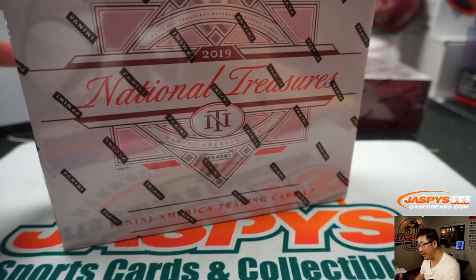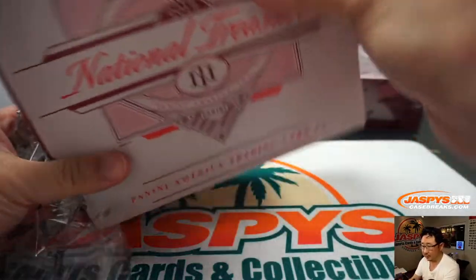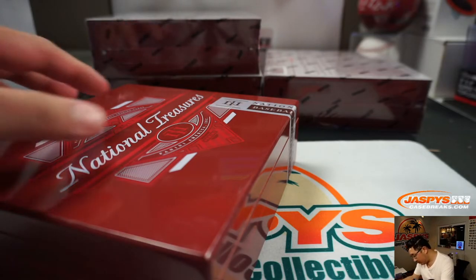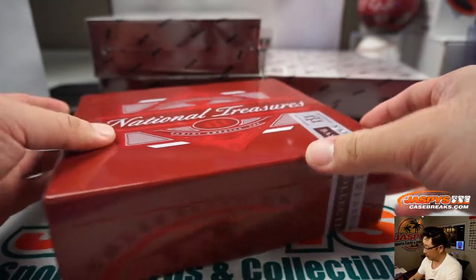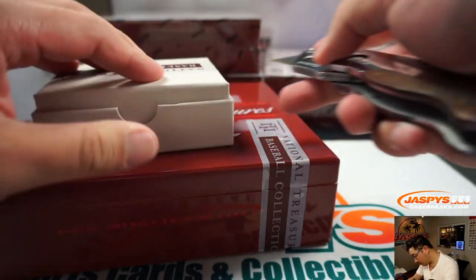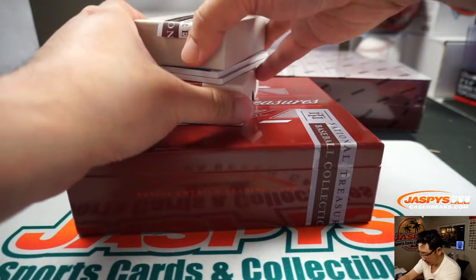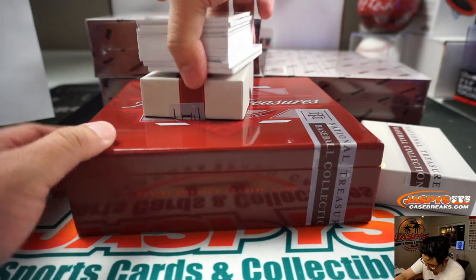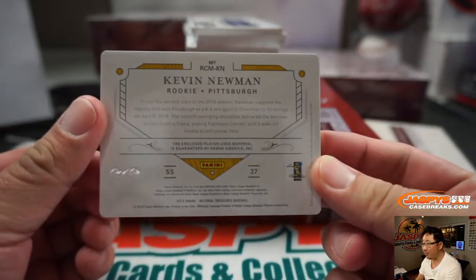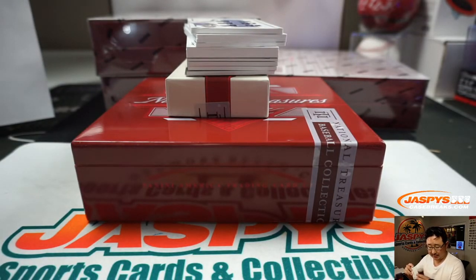All right, there it is, 2019 NT Baseball. A little bit of a fatter box here. Let's see what we got. What's happening here? This way, maybe? Yeah, the book's on the bottom. We've got an upside down one of one on top. Look at that. Kevin Newman, one of one. And that's a start for Nick Hasler and the Pittsburgh Pirates.